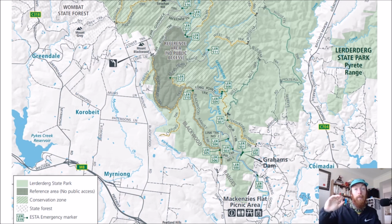This time, to give you a little bit of a better reference of where I'm going, I'm going to show you on this map first, and then we're going to head out onto the trails. So we're going to start at the end of Swans Road in Darley in Bacchus Marsh around here. We are going to follow this onto the Blackwood Ranges track. Then once we get there, we're going to follow the Blackwood Ranges track all the way along.